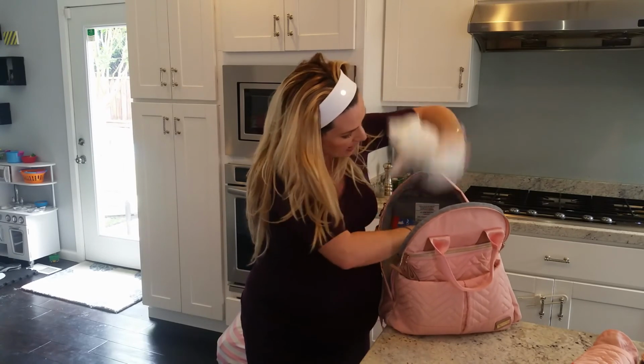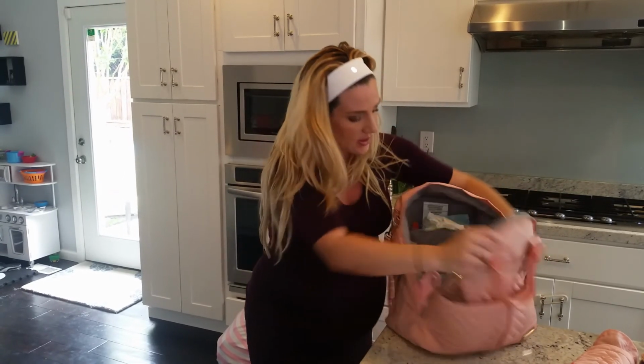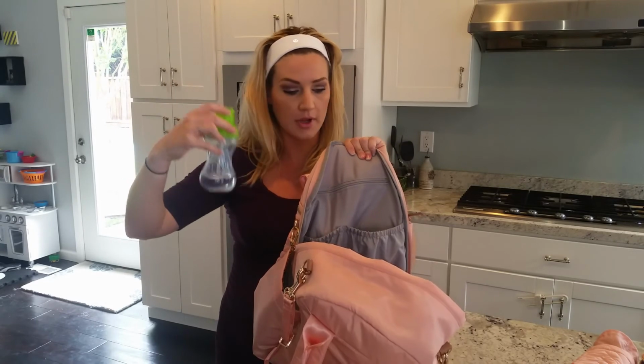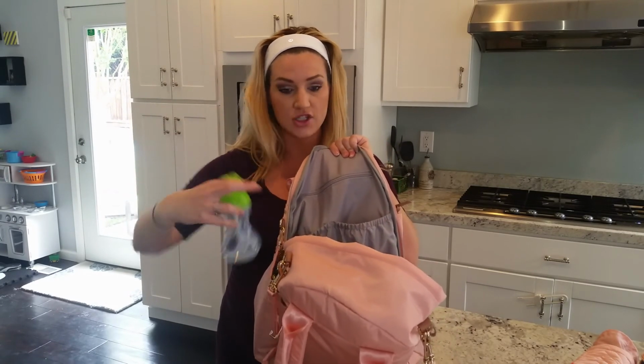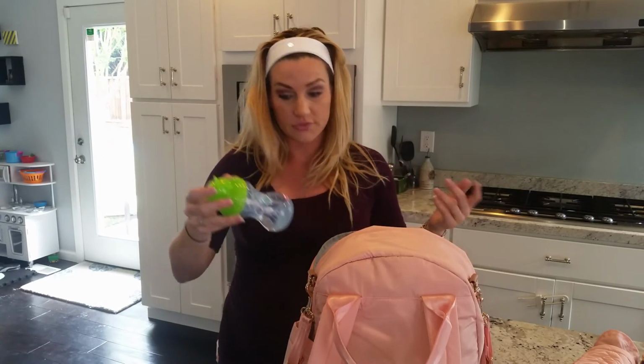So here's that. There's the diapers. They can all just go in their pack right there. And then inside here, I always keep a water. My son always has a water. He gets two options, water or milk. I treat the pouches like juice. You can have one when we're out. So the water is easy.